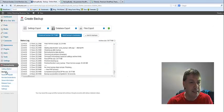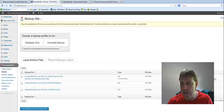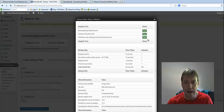And as you can see here, if we click on backup again, it's waiting. Here you're going to see that we've got backup-filmutri.com 2013-06-18 full backup, and the view status is good. So we can view the details and we can see that everything passed and we're all good.